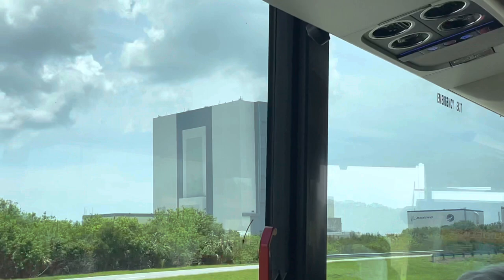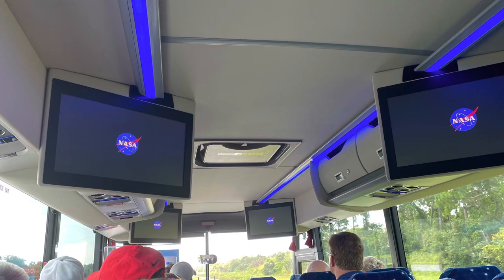Back on the bus, back to the visitor complex. It's kind of nice riding in an air-conditioned bus back to the complex. Yes. Ongoing. We are training, testing, pressing our pioneering spirit into every component. Now we're going to my favorite, Atlantis.